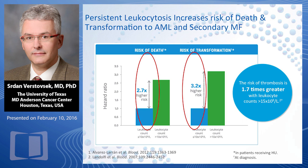Now, progressive leukocytosis is another indication for introduction of cytoreductive therapy. On the other hand, there are several retrospective analyses, and two of them are shown on this slide, that suggest that the actual leukocyte number might be prognostic for these patients. As shown here, the risk of death and the risk of transformation in the analysis done by Dr. Alvarez in Spain, as well as risk of thrombosis in a study by Dr. Landolfi.